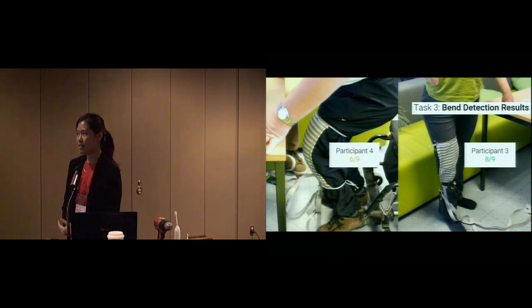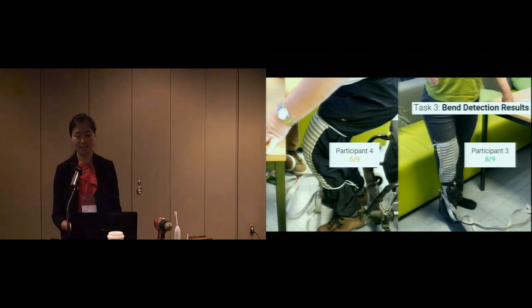The key takeaway from this was that the fit of the knee guard is very important. In this case, it's quite loose, and that introduced noise to the signal. In our later iterations, we found that when we made this tighter, the accuracy was improved.